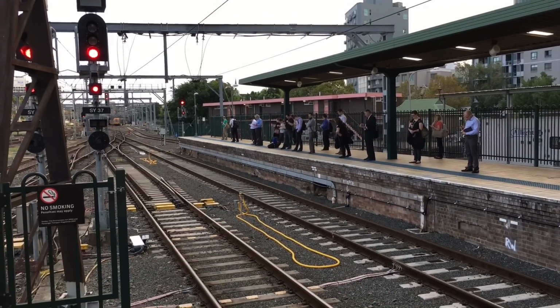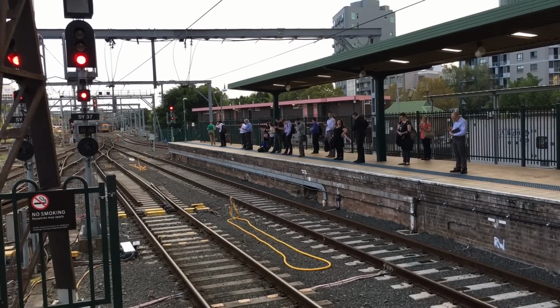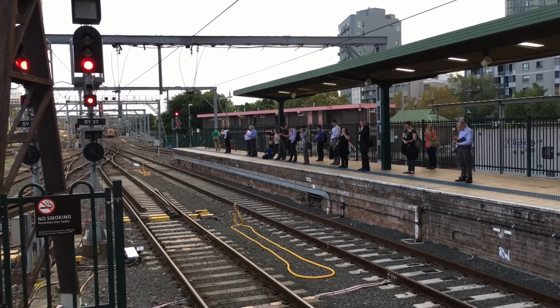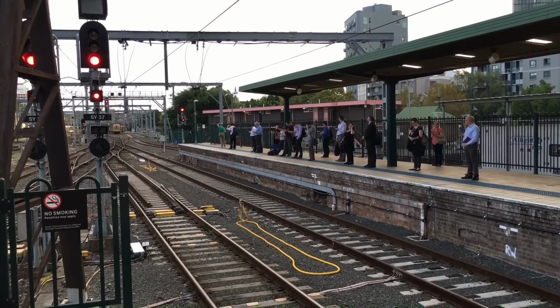The 16 car V set is approaching. Again, the leading set is V9. The second set is V5. The third set is V38, and the trailing set is V42.